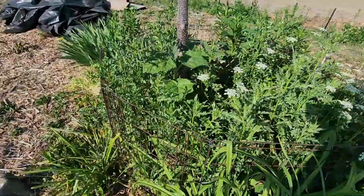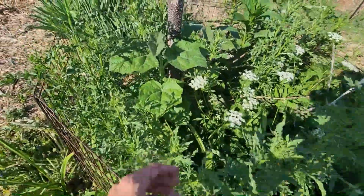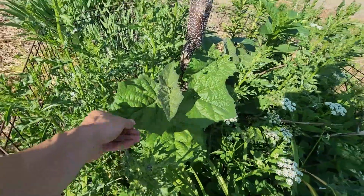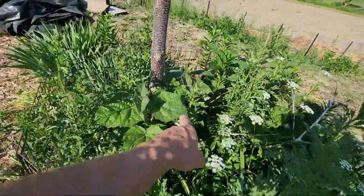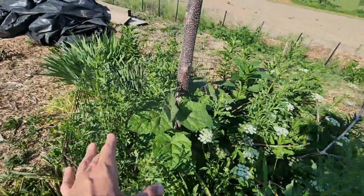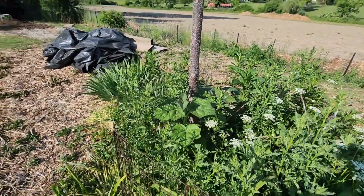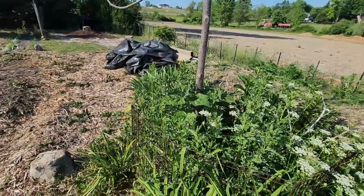I need to get in there and get this thistle out of here so I can expose my new trunk here for the empress tree. It's trying to put on some growth here, but it is a couple different shoots, and I want to single it down to 1 shoot and clean out all the competition. I also have to cut down the main trunk to give it room to grow.